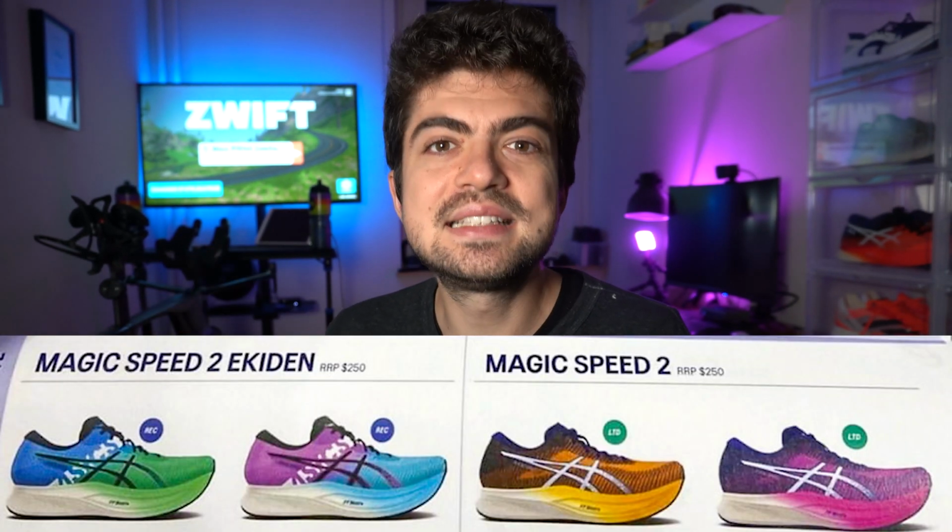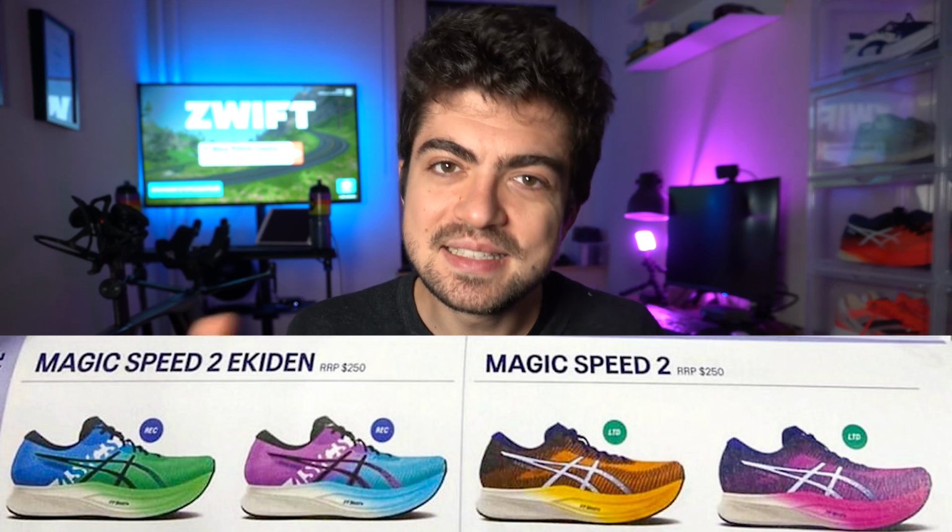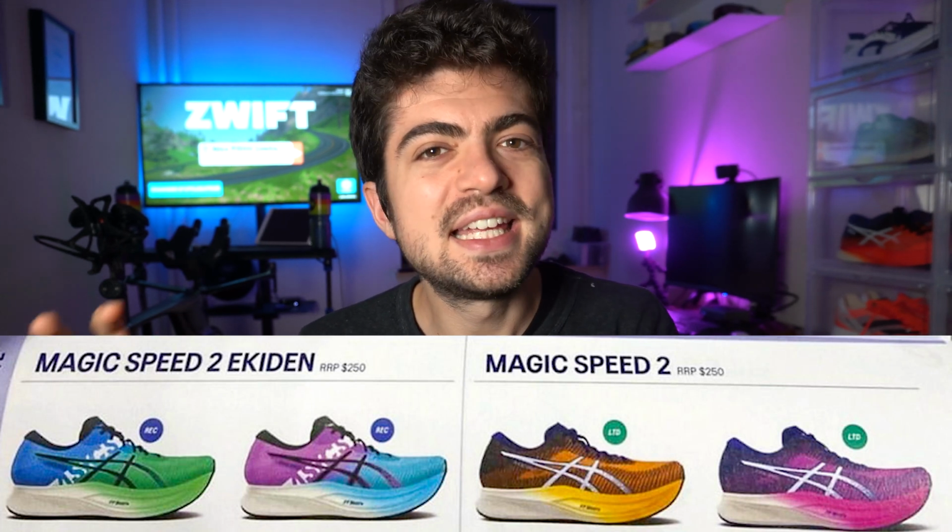They changed it completely, and now we have more foam. So we're going from 24 to 29, so 24 millimeters in the forefoot, 29 in the heel, 5 millimeters drop on V1. Now we're going to 24, 31. So 24 in the forefoot, 31 in the heel, 7 millimeters drop. This is, first of all, something I appreciate.